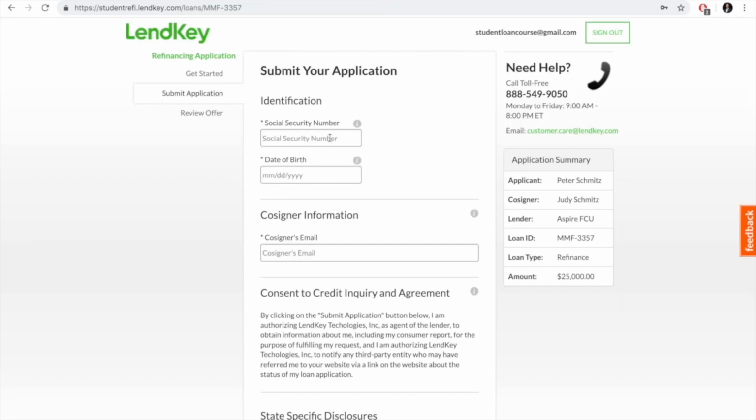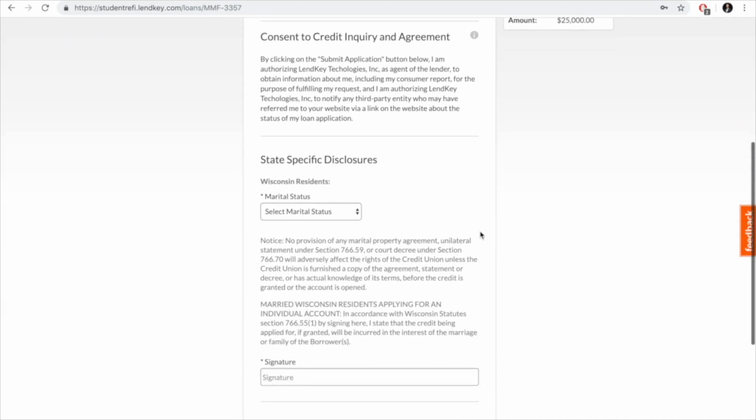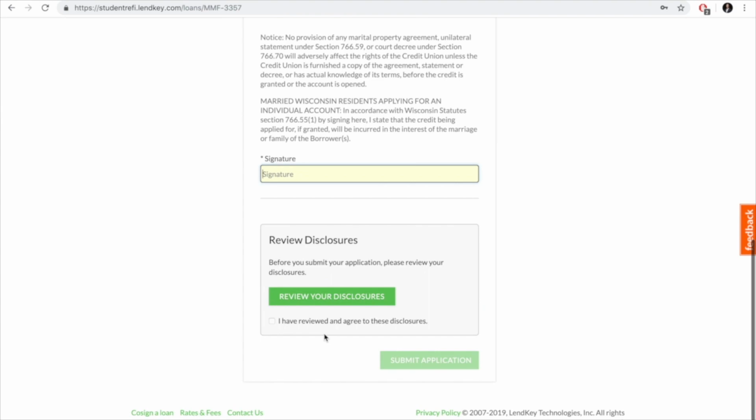You'll see the personal information that it'll ask for, your social, date of birth, cosigner information. You'll now see that you're going to consent to a full credit inquiry. And you can see all of your application details on the right. Who you are, who your cosigner is, how much you're going to lend for. Depending on what state you live in, they might ask for some further information. And then you would type your name into the signature area.